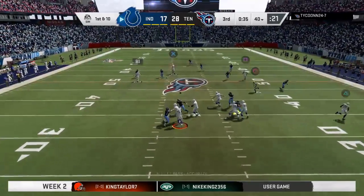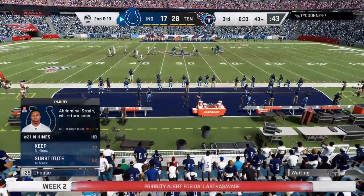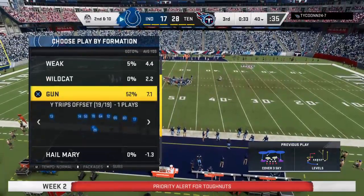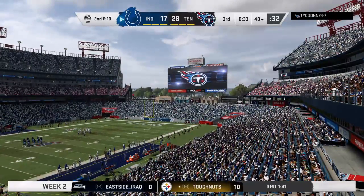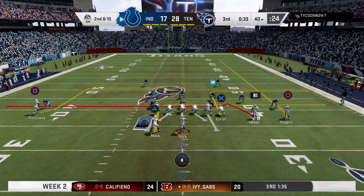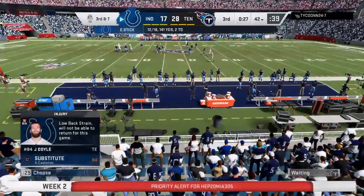1st and 10, Stick. And that'll wind up incomplete. Tried to give his man room to run under it, but it's 2nd down. So 2nd and 10. Once again, they'll go from the 40. Stick back to pass. He's got it to Hilton. Only 3 yards on the catch.